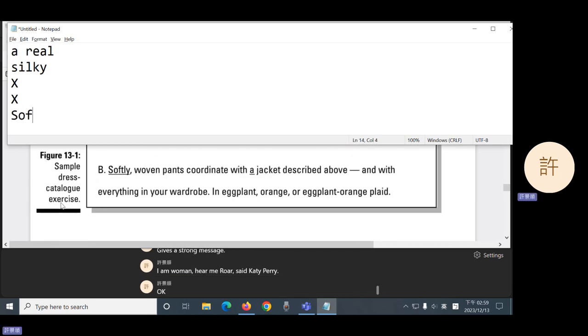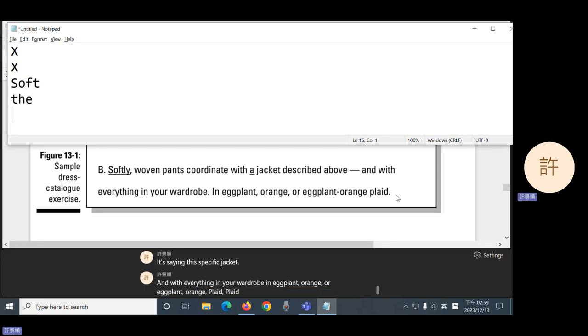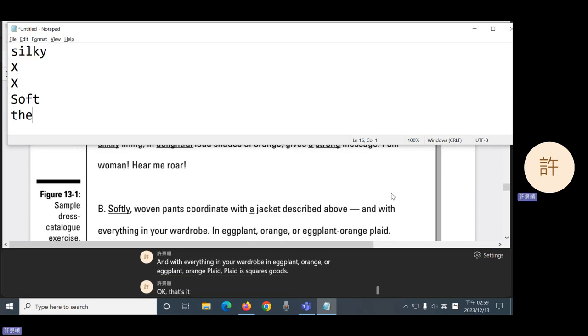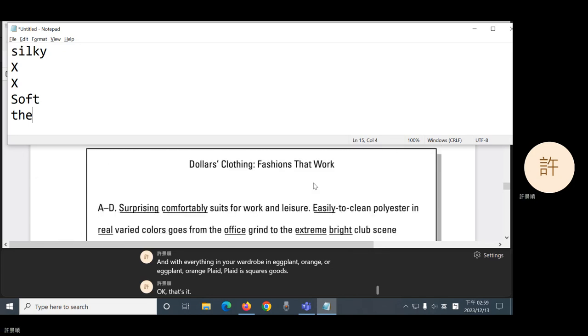Okay, soft woven pants coordinate with the jacket described above, right? It's saying this specific jacket. And with everything in your wardrobe, in eggplant orange or eggplant orange plaid. Plaid is squares. Okay, that's it. Questions?